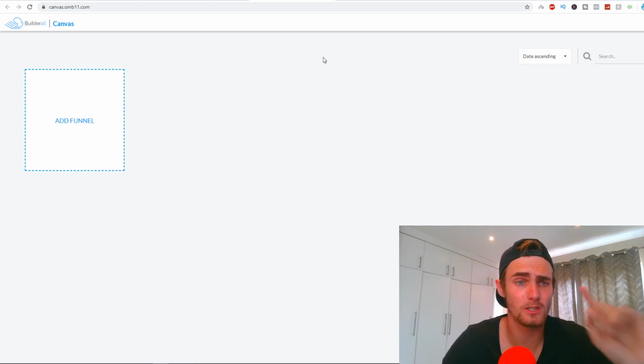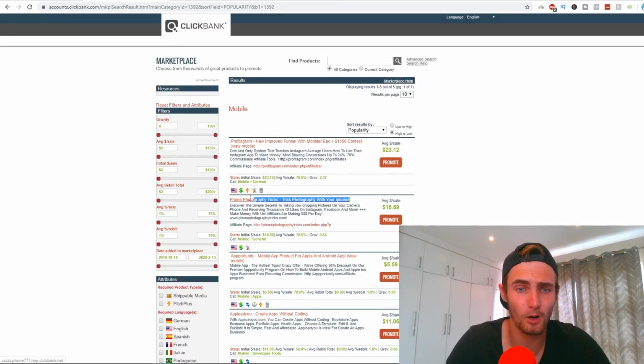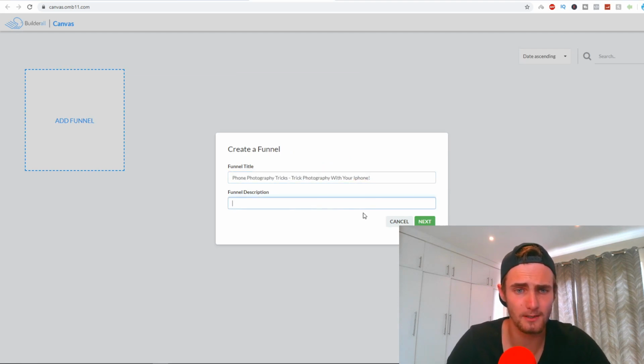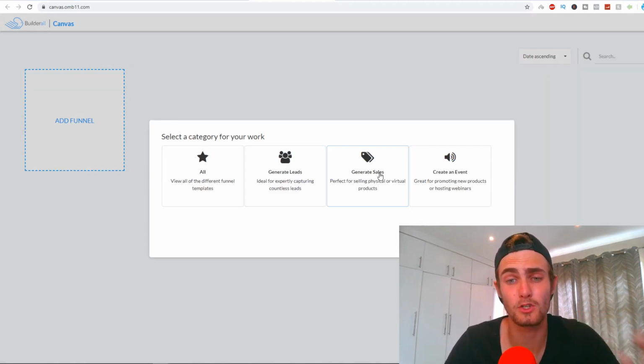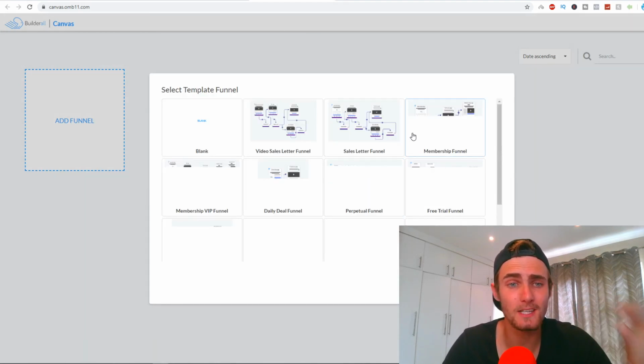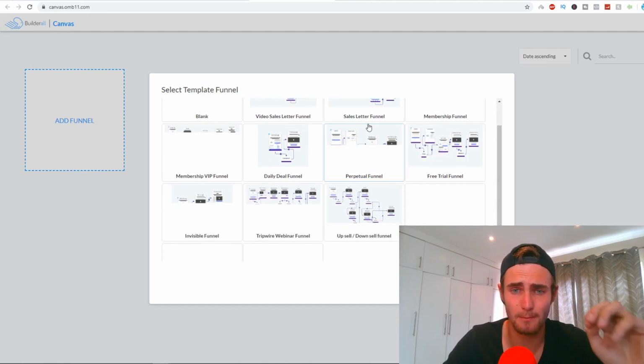You'll see right here, once I've clicked on Build Raw Canvas, it's going to ask you to add a funnel. Just click on that funnel title. We can name it. We can literally copy the same name from ClickBank. I'm going to paste it there. And then I'm just going to cut this little section here for the description. I'm going to then click on next, and you'll see right here what we want to do is generate sales. So I'm going to click on that, and it will basically give me some template funnels already that I can literally copy and paste. We just need something basic.